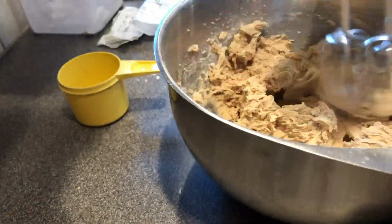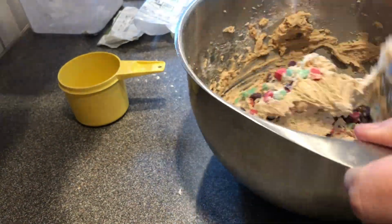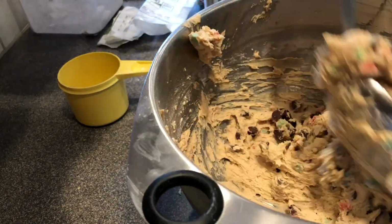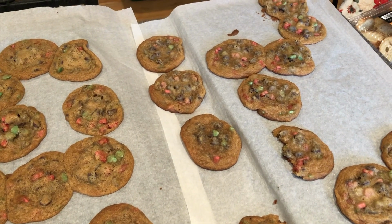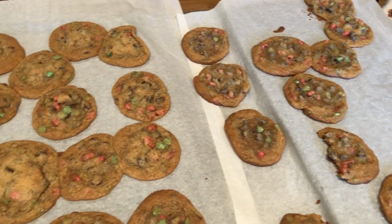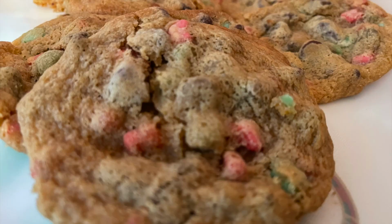The only thing about what she did here that was different than normal, she uses the Nestle Toll House recipe, but she did double brown sugar instead of regular granulated sugar and brown sugar. They turned out very flat and they fell apart very easily. They still tasted good though.